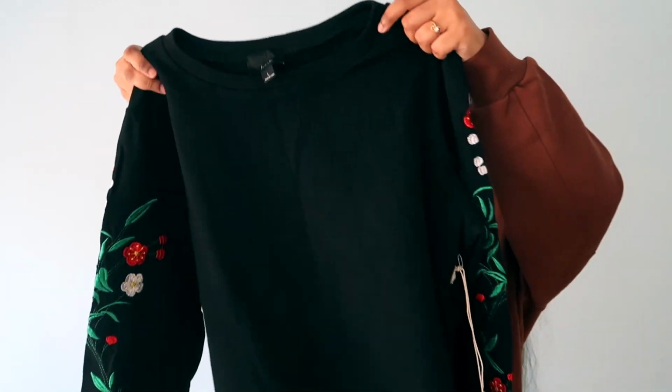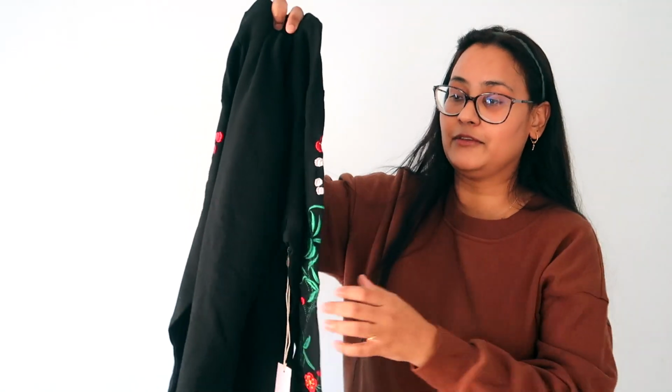Okay, the next is Loom Lumiere. I don't know about this brand. Oh, okay. This is also new with tag. Oh, I like it. Am I showing to you guys? I am very bad at unboxing things, so sorry if I'm not showing you.